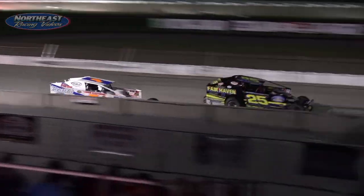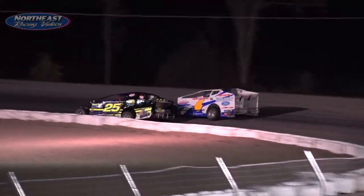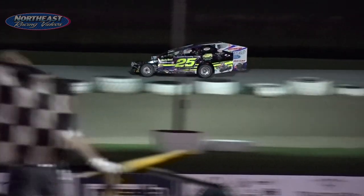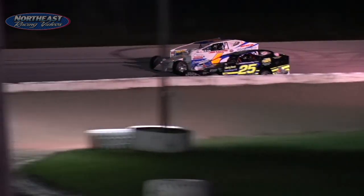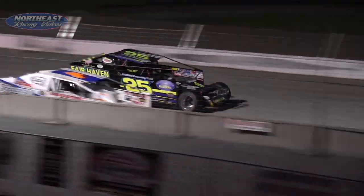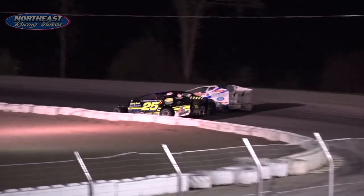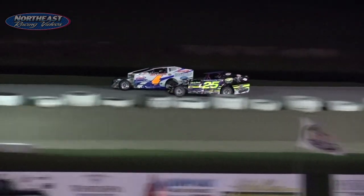Stone to the outside on Atkins. Atkins gives him plenty of room. Stone going to drive around. Out in front, Leon Gagno to the outside on Billy Lusher. Those two have checked out. They are gone, doing battle for the top spot. Third is Jason Furman, great run for him.